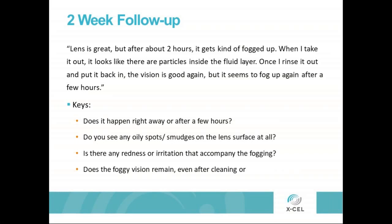And then, does the foggy vision remain even after cleaning? If patients are saying that they are getting foggy vision and even after they take the lens out, they're still getting that foggy vision, it doesn't really seem to go away, that could be a hypoxia problem. So it could be that the cornea is not getting enough oxygen.